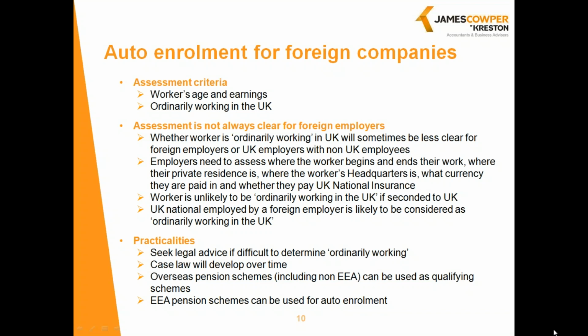If the foreign employer decides that they actually want to set up a UK pension scheme, then there may be practical problems associated with this regarding payment of contributions because the foreign employer often will not have a UK bank account. The problem with this is that most pension providers will only have the option of paying contributions via a UK bank account. However, we have found recently a couple of providers that don't require a UK bank account, so there are options available if the foreign employer can't or doesn't want to set up a UK bank account, but they are few and far between, unfortunately.